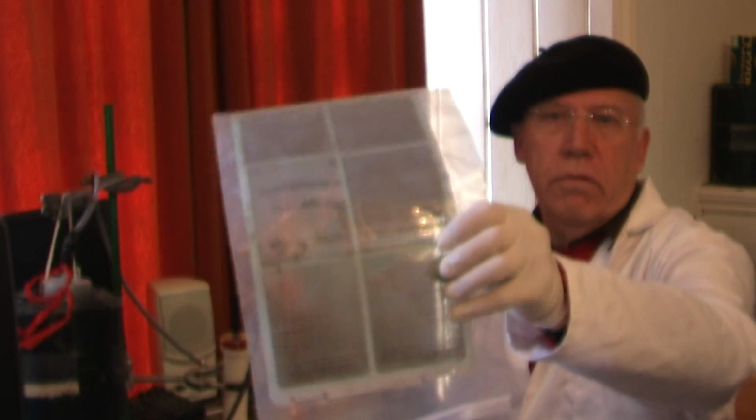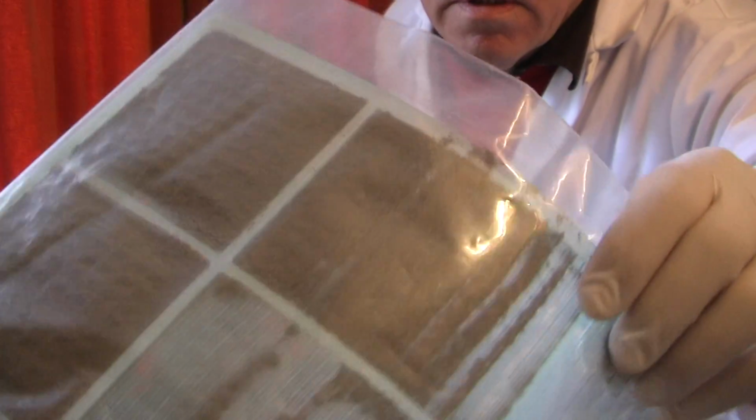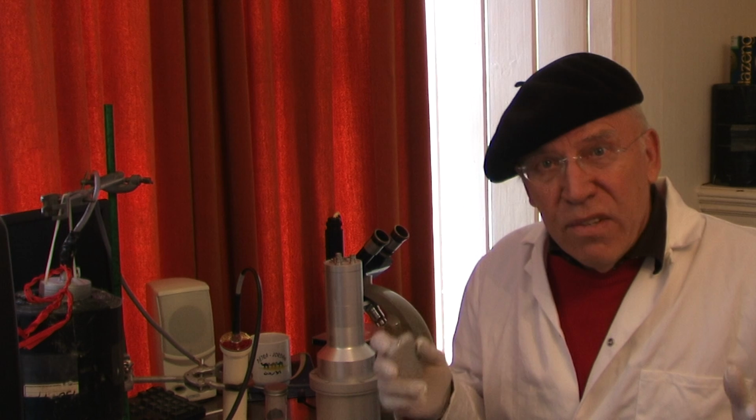Here's the air conditioning filter, see? It has a certain amount of dust in it, which I can show you. You see the dust in there? There we are. And so I didn't really expect to find anything in an air conditioning filter, particularly one like this one, which was just inside the flat.